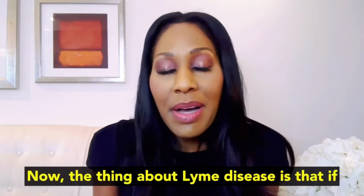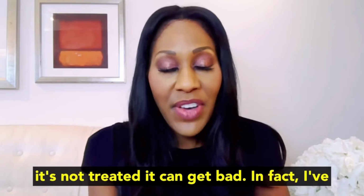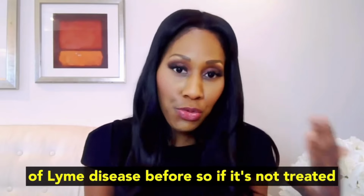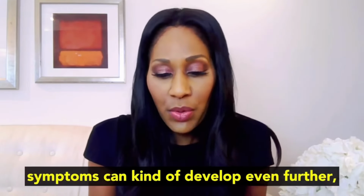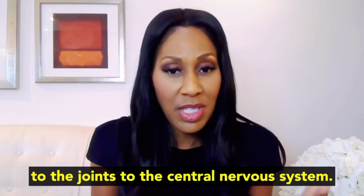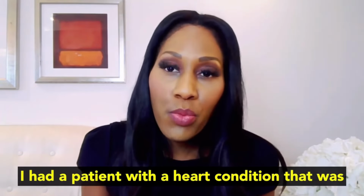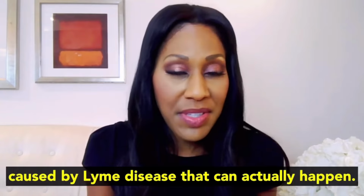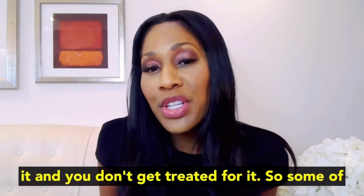Now, the thing about Lyme disease is that if it's not treated, it can get bad. In fact, I've had patients with what we call complications of Lyme disease before. So if it's not treated, symptoms can kind of develop even further. They can kind of spread. It can spread to the heart, to the joints, to the central nervous system. That's the brain or the spinal cord. In fact, I had a patient with a heart condition that was caused by Lyme disease. That can actually happen if you develop Lyme disease, you don't know it, and you don't get treated for it.